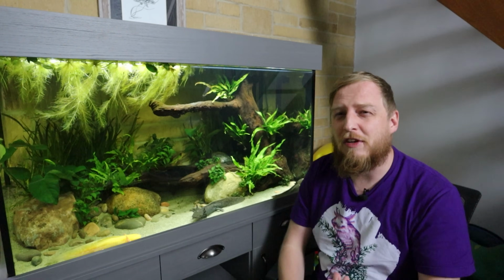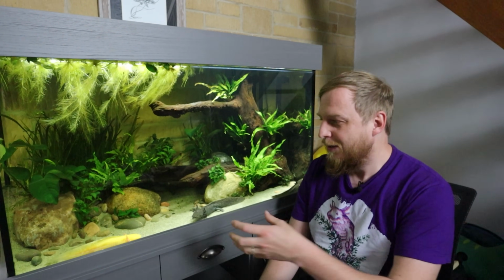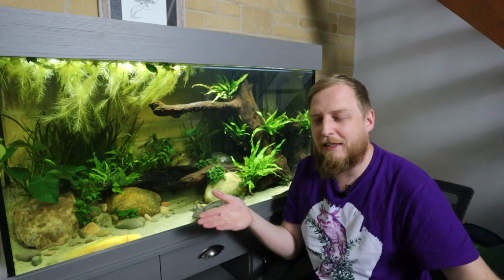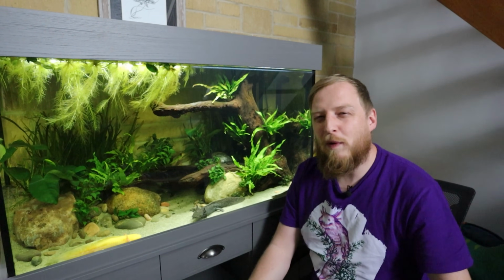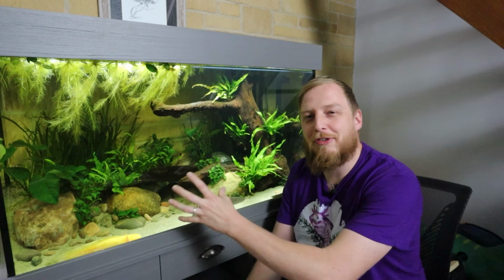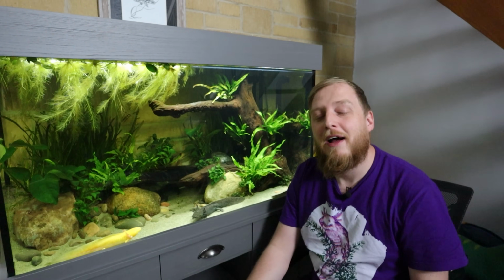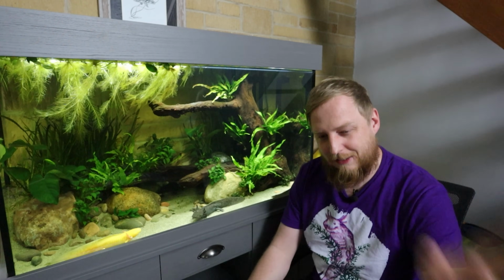So a FLUVAL 407 is 220 quid. 216.99 currently on the internet. So for £1,000, I'm getting a 220 quid filter. The two light units on here are like 3-foot light units that have got to be 150 quid each, easily. So I'm already at 500 quid, if not more, before you even take into account the aquarium or the cabinet with the kit. Whereas, go out there when you're looking at aquariums and have a look if the company sells the filter as a separate item.